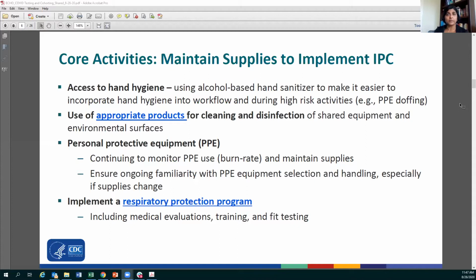I know that personal protective equipment and managing your inventory has been a major challenge and concern, and we'll touch on a few of the issues that we've seen centers struggle with when it comes to balancing conservation of equipment with safety. And COVID has really also brought to the forefront the importance of respiratory protection programs and in the use of N95 respirators as part of our complement of personal protective equipment.